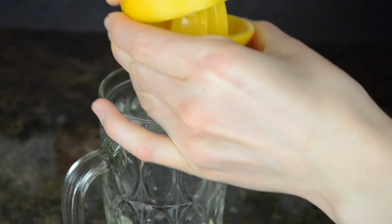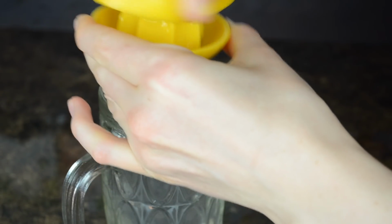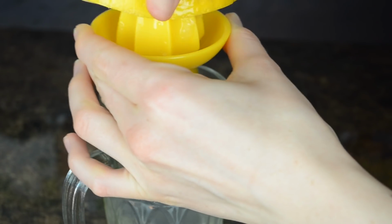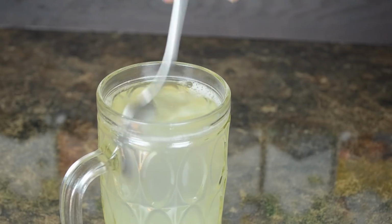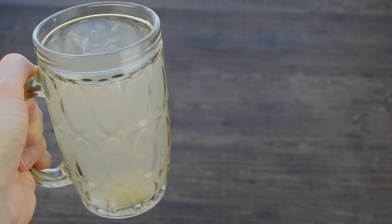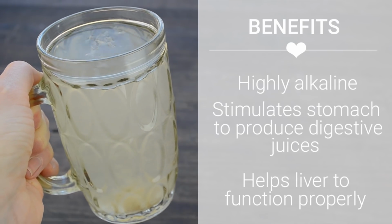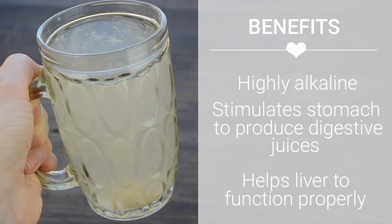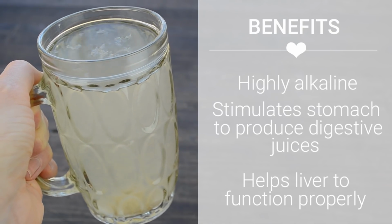I started drinking lemon water each morning a few years ago when I had chronic heartburn. It didn't only help me with the heartburn, but it made me feel better overall, so if you've never tried it, I really recommend it. It's such an easy thing to incorporate into your life, and the benefits are enormous. It's a great way to get things going in the morning before you eat because it helps your stomach to produce digestive juices. It also helps your liver to function properly. As you can tell, I am a big fan.